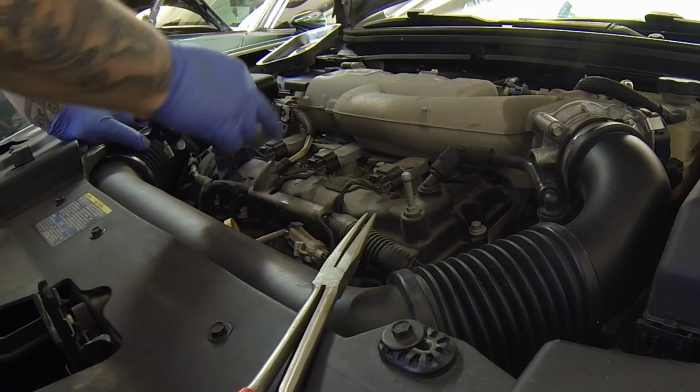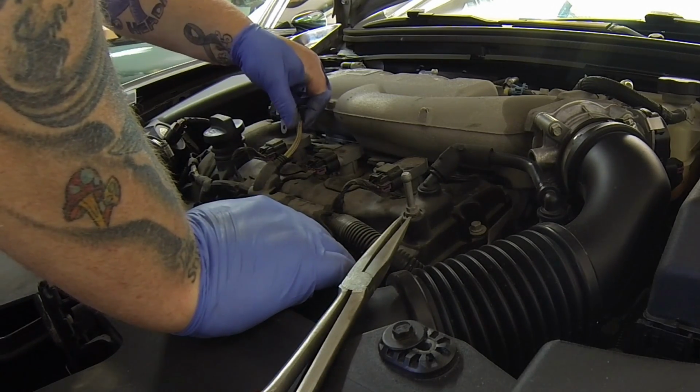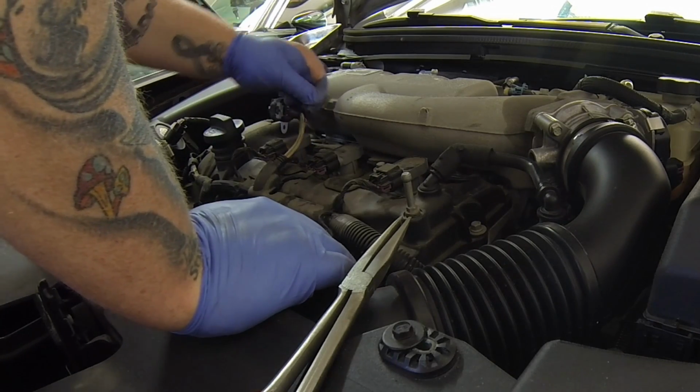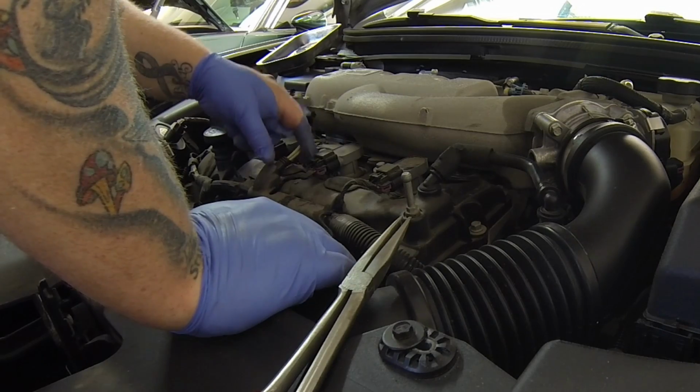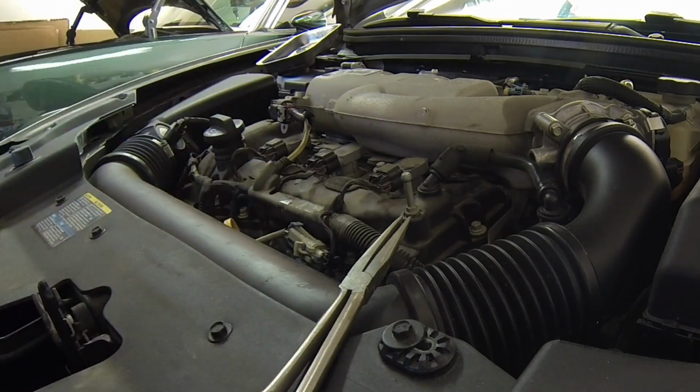Now, I did see that this wire loom has seen better days, and luckily I have some in the toolbox. So I'm just going to vacuum up this debris here and replace this loom.